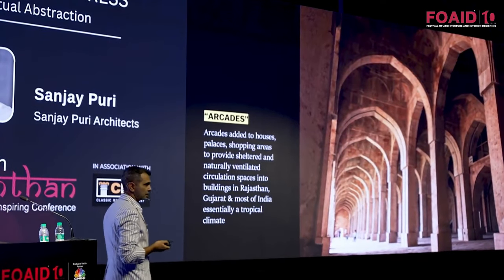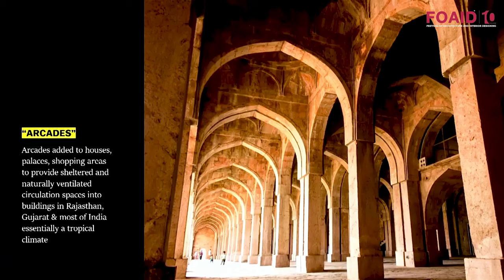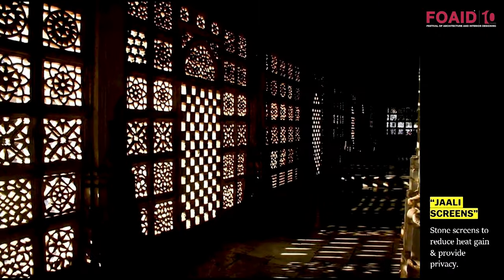Arcades, once again, an example of Indian architecture which has been prevalent through palaces, through old houses. Many of them still exist. If you go to Rambagh Palace, for example, in Jaipur, even today, on the hottest day when it's 45 degrees outside, you can still walk in those corridors and still feel cool. So these are examples of architecture that have been there since the last 200 years in India, which offer so many different ways of doing things.